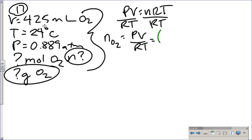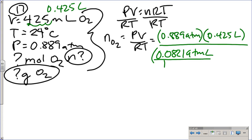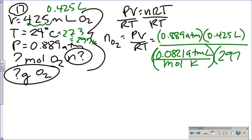P, is it in a good unit? Yes, it's in atmospheres, so 8.889 atmospheres. V, is it in a good unit? No, not for the ideal gas law. So if you go back, 1, 2, 3 spaces, 0.425 liters is what you are supposed to be writing in your ideal gas law. 0.425 liters. All of that over, what's the big honking R value? 0.0821 atmosphere liters per mole K. Write out your big honking unit there. It's awesome. T, converted to Kelvin. Good. 24 plus 273, 297 Kelvin.